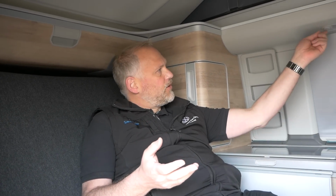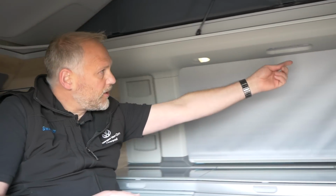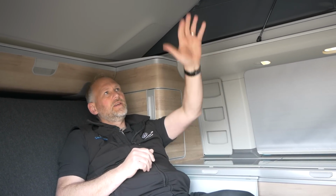So obviously it's a bit dark in here now, so lighting wise, you've got all your lights that are on here you can put on. The ones here you can switch on, it's on there as well. If you've got the Ocean model, or if you've got the concept lighting, you can turn the lighting on upstairs as well, should you need it.